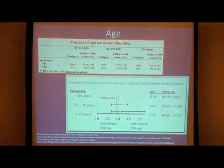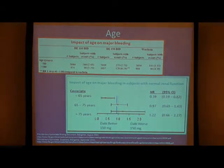So first, we'll talk about age. We already know that as people age, they're often at higher risk for bleeding. They often have a decrease in renal function. And so this was looked at in the RE-LY trial. This first graph in red shows the impact of age on major bleeding. So they looked at patients who were less than 80 years of age, and then patients who were greater than 80 years of age. And they compared the rates of bleeding compared to warfarin in those two groups.